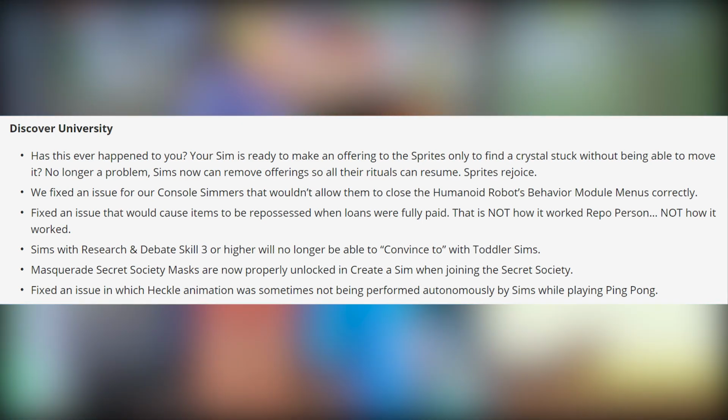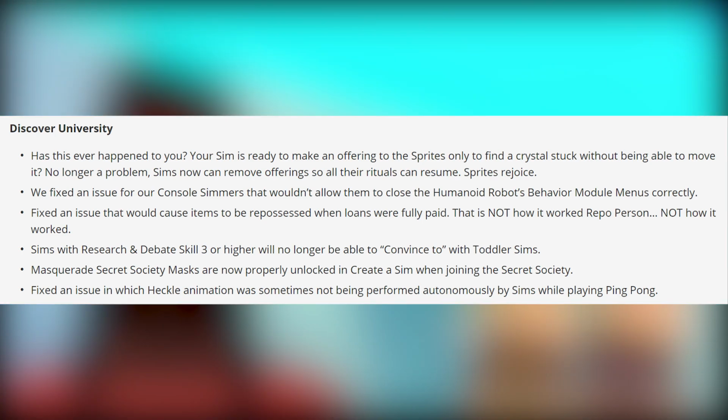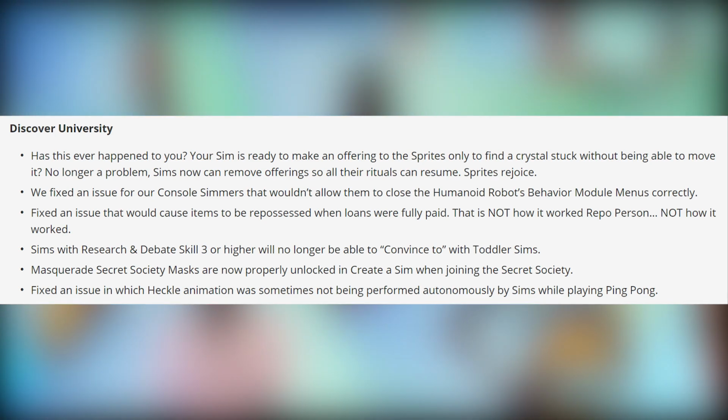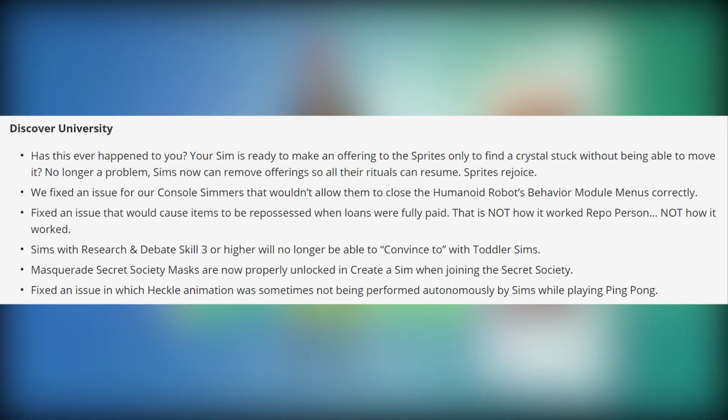Sims with research and debate skill 3 or higher will no longer be able to convince toddler Sims. Yeah, I don't think that they would really understand that. Masquerade Secret Society masks are now properly unlocked in Create a Sim when joining the Secret Society, and fix an issue in which the heckle animation was sometimes not being performed autonomously by Sims while playing ping pong.